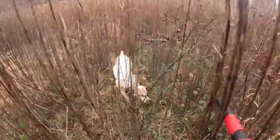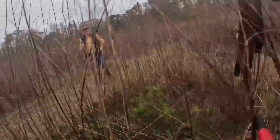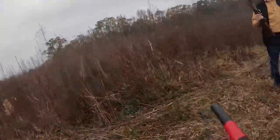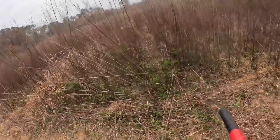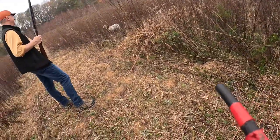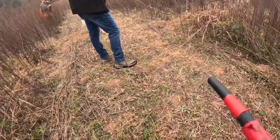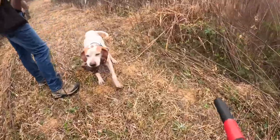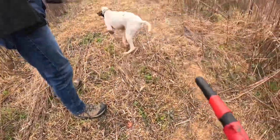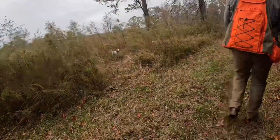Oh, y'all shot this bird. Fetch. Yep. Anything we find that's dead, that's been shot. Bring it here, Vegas. Yeah, this one was shot. Good dog. Go wide. That bird's probably, yep, it's split right in between them.